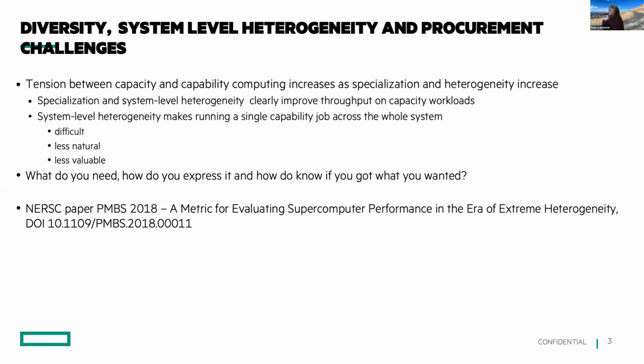We're also seeing challenges associated with the diversity and how that affects the system level heterogeneity and how that affects procurements and how you specify what you want. There's a tension between capacity-oriented computing and capability computing that actually increases as specialization and heterogeneity increase.